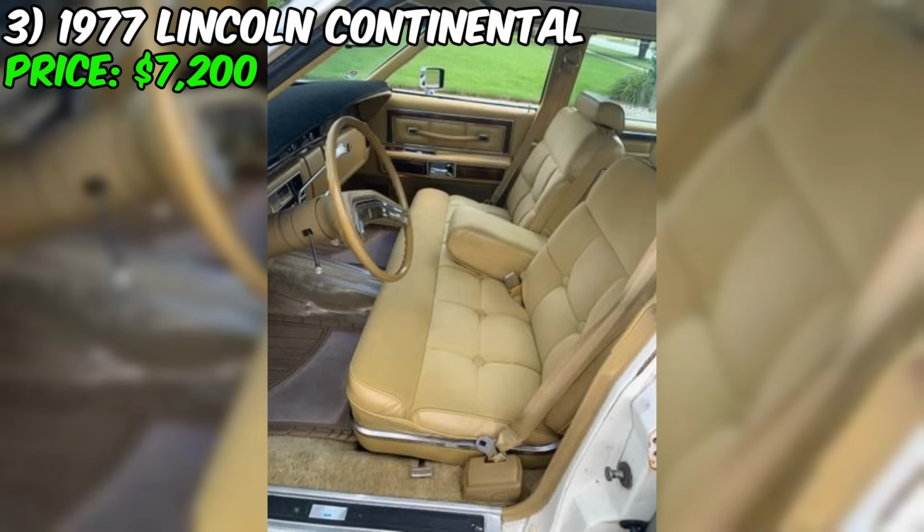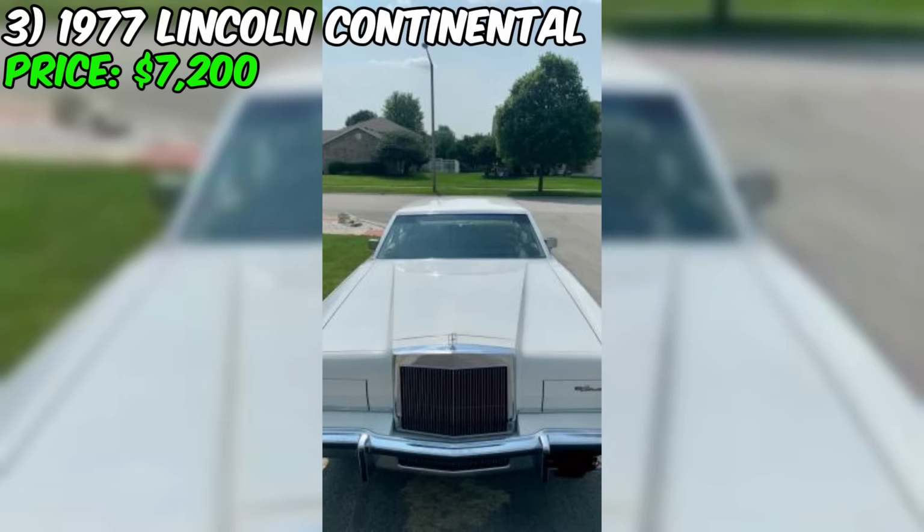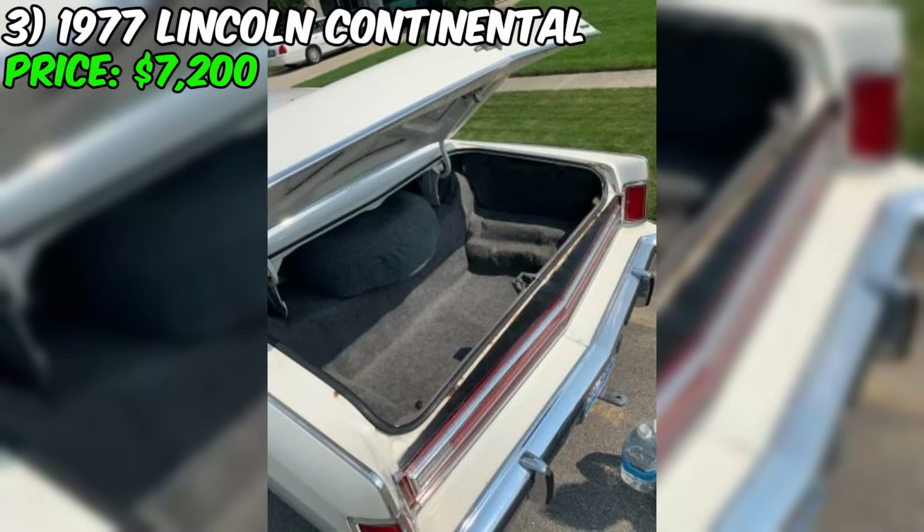So if you're in the market for a classic car with plenty of style and character, this 1977 Lincoln Continental is definitely worth checking out. The seller seems anxious to sell and is only accepting cash, so be prepared to move fast if you want to make this beauty yours. And please, no joyriders. This car deserves a serious owner who will appreciate it for the classic marvel it is.